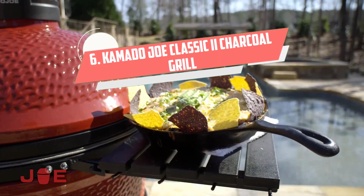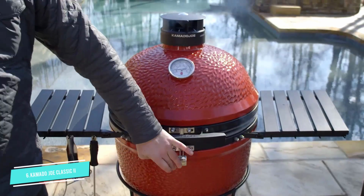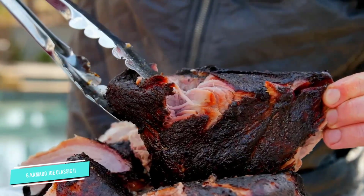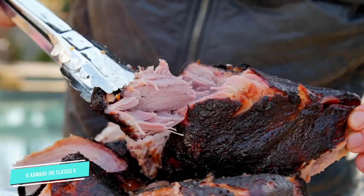Number 6. Kamado Joe Classic 2. It's hard to find something to quibble about with this classic 18-inch grill that's a clear favorite among users. From the stainless steel hardware to the lid that opens with two fingers and stays in any position to the unique ash drawer that makes clean out a breeze, this grill is a pleasure to use.